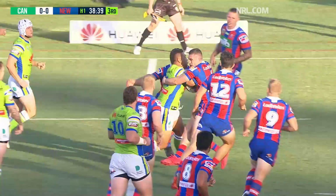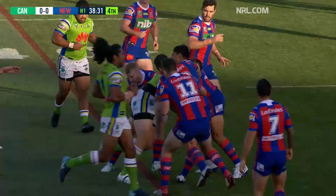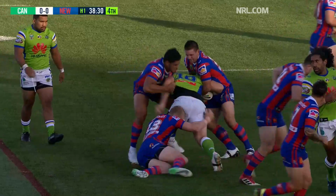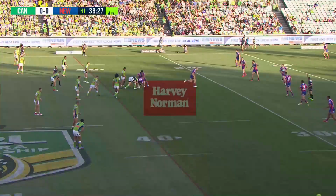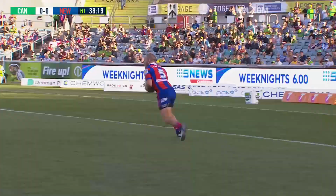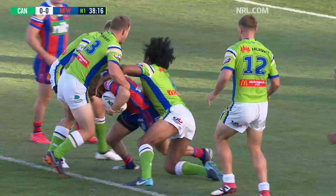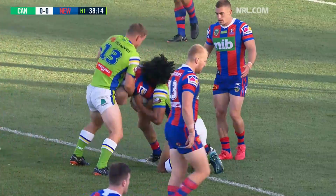Austin. Papali. So down that left edge. This is Boyd. This is good meters by the Raiders. Last tackle to Williams. He puts it up in the air. As Mickey said, the breeze has certainly settled. And the Ross dog, Nathan Ross, takes it. He gets to 20 meters.